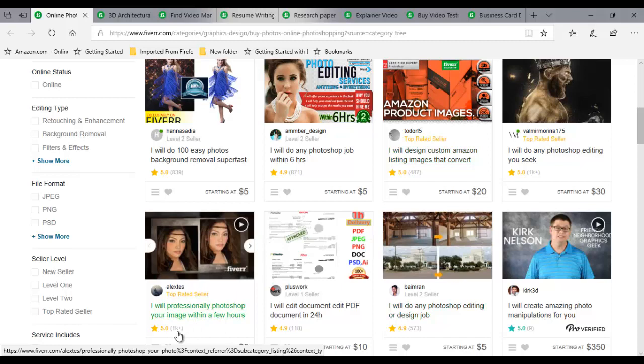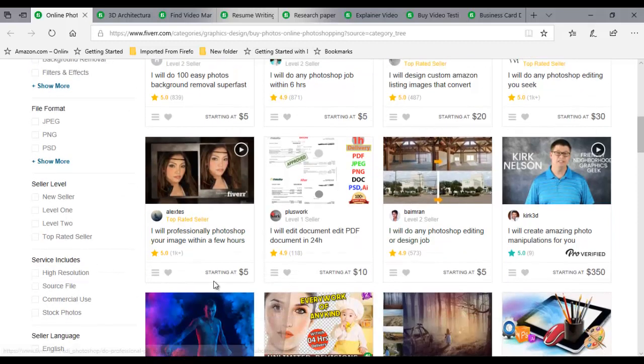And it's not everyone that leaves a review for you. Oftentimes when you have 10 persons that patronized you, out of the 10, about 4 or 5 will leave reviews. So you can just multiply. This person must have had close to 3,000 persons that bought this particular gig. I will professionally Photoshop your image within a few hours, and it's starting at how much? Starting at $5.